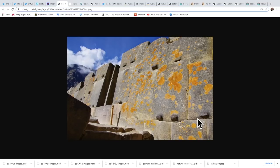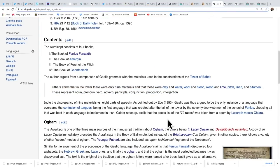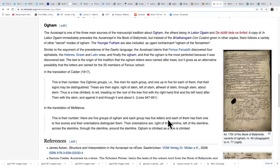So I'm pausing there for drama. If that's not lining up light bulbs, you see, that is so fascinating. That is just so interesting.